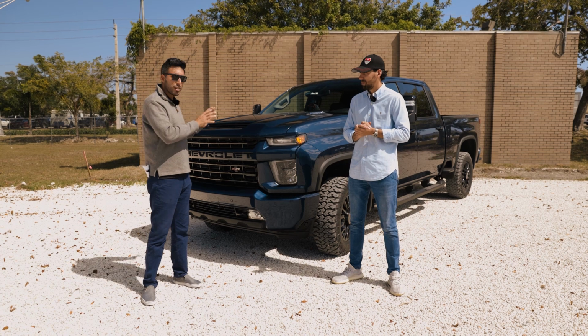This particular car, as tested, has over $16,000 in options.